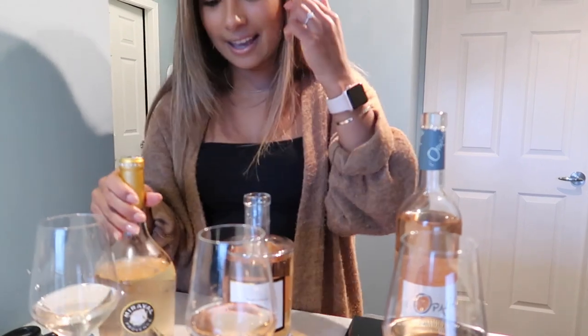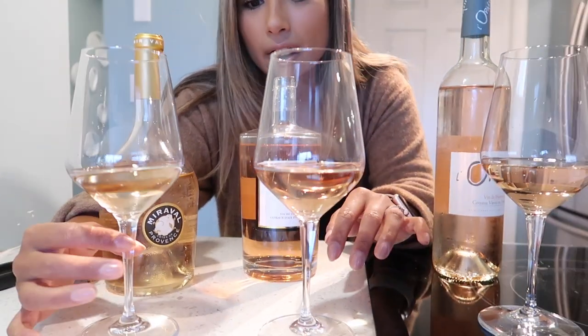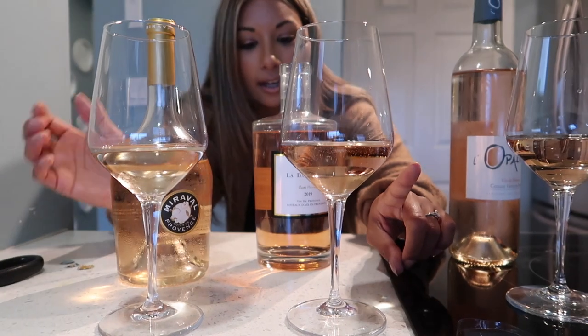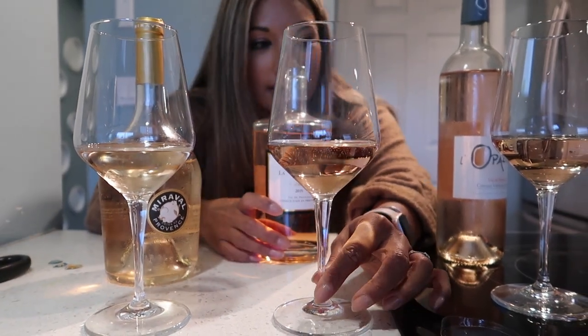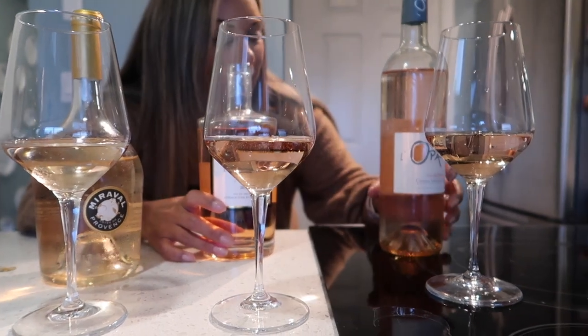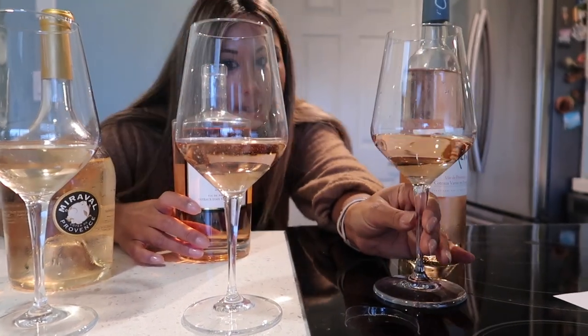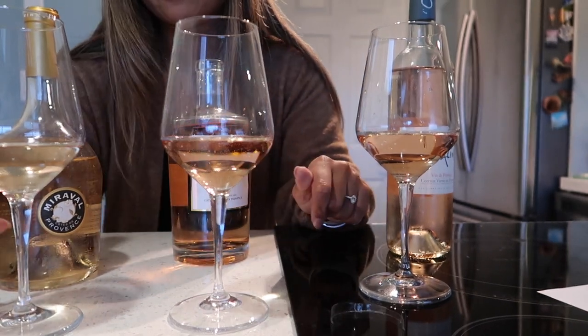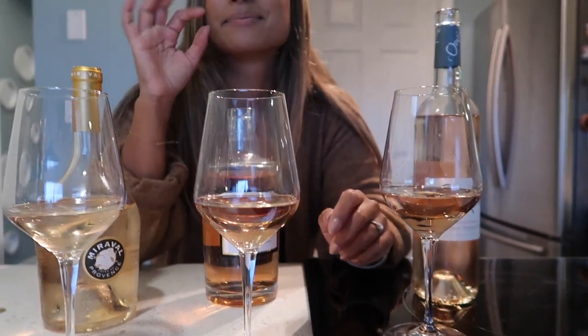Okay, so you can actually see a difference in the colours, can't you? Because the Miraval is almost like a peach. It's very, very light in colour. The La Bargemone is a little bit more pinky, kind of a little bit more salmon. And then the Opaline is quite similar. So it's interesting to see the difference in colour. I'm going to start with the Miraval because I just really love this wine.